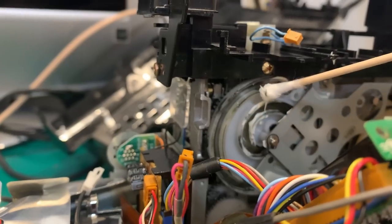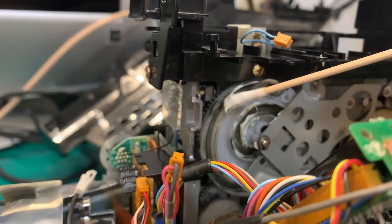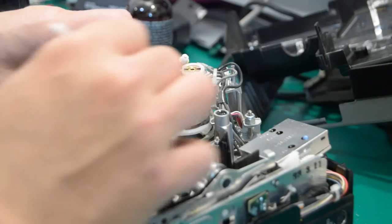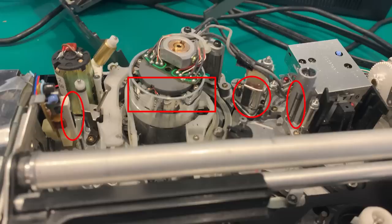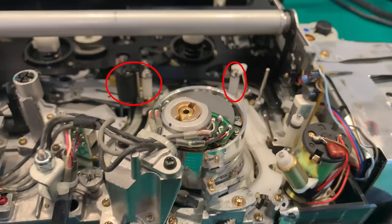While I'm there, I'm adding a little bit of new white grease to the gears. When cleaning a VCR, you want to clean everything that comes into contact with the tape. You'll want to clean the video heads, audio head, erase head, capstan, guides and pinch roller.